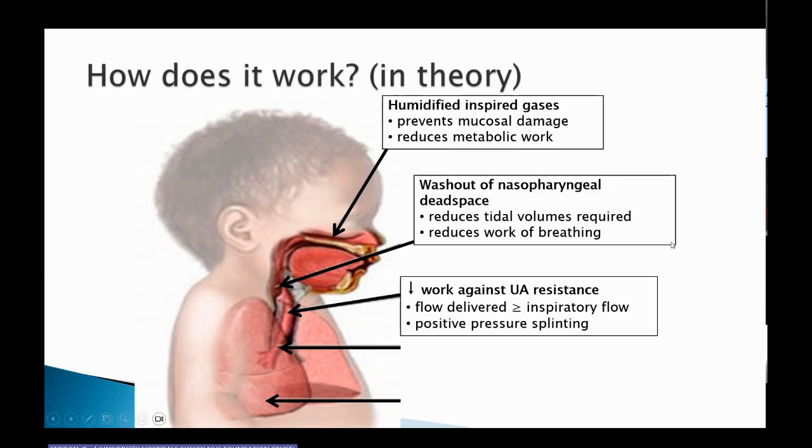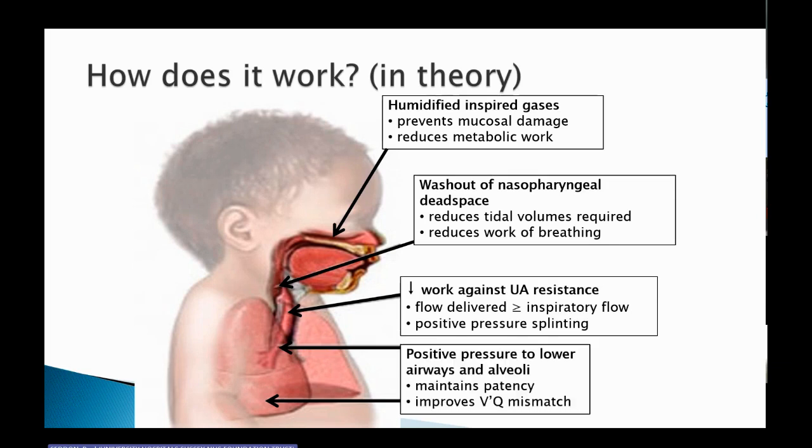As you go down the respiratory tract, these postulated benefits get a little bit more speculative. So it almost certainly does reduce work against upper airway resistance because the flow delivered is much greater than inspiratory flow, and because there is some degree of positive pressure which can cause some splinting of the upper airway to stop collapse. And then this is a little bit more dubious in children beyond the neonatal period. There probably is some positive pressure to the lower airways and alveoli, which helps to maintain patency of small airways and improve VQ mismatch. That's more difficult to demonstrate once you get beyond neonates.